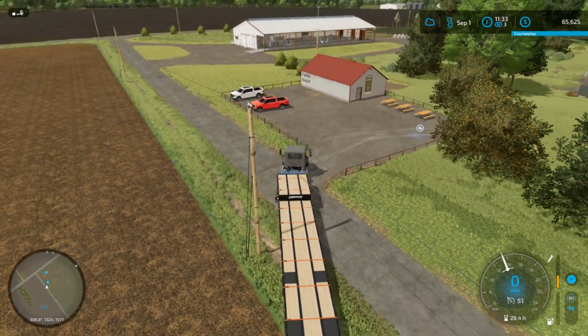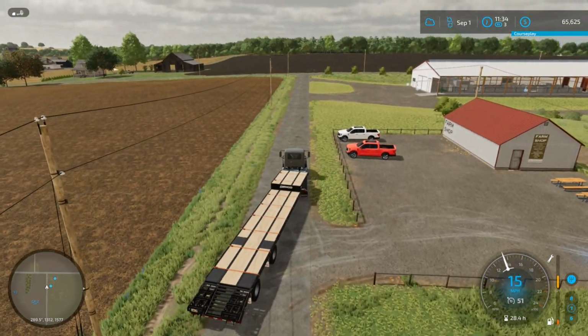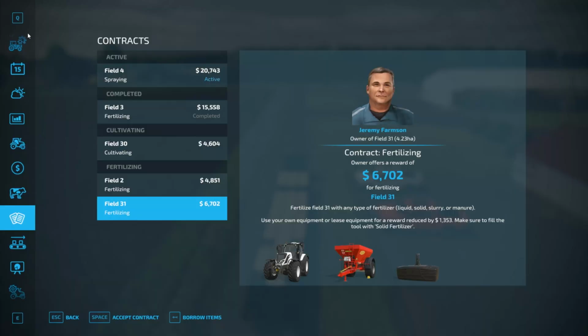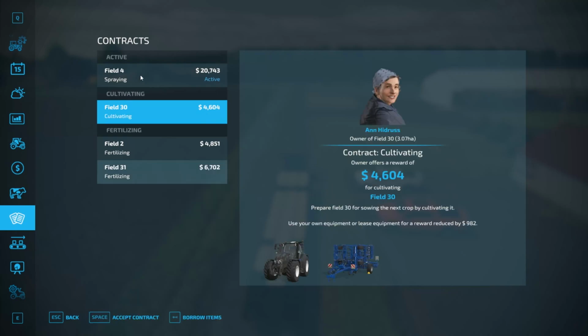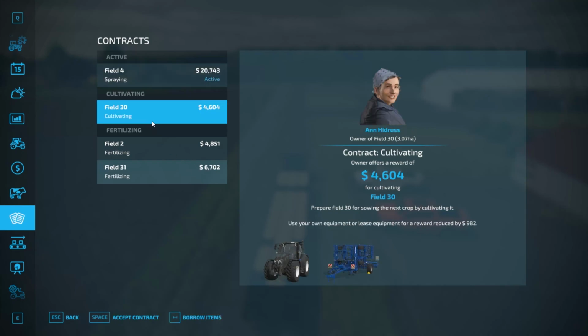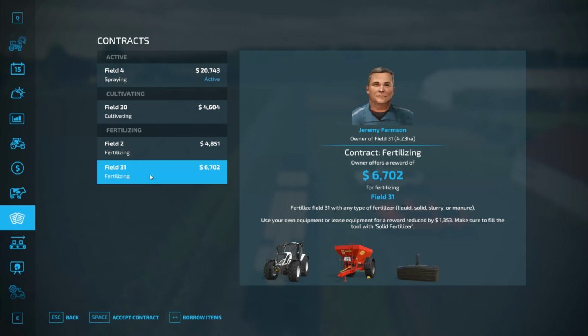Right, we're going to head down to the shop, pick up our grape harvester. We need to also get some herbicide as well because we've got a couple of contracts. In fact, while we're here, let's go and complete this one. We had the worker out doing field 3. $15,558. We took on the spraying contract for herbicide just not long ago for field 4. We may not do the cultivating one just yet, but we might take on those 2 fertilizing contracts. We'll see what it's like later on.